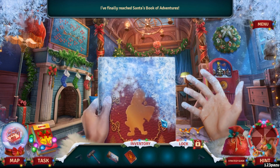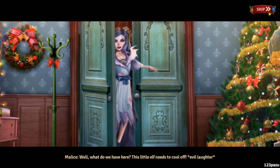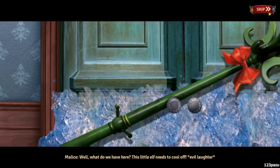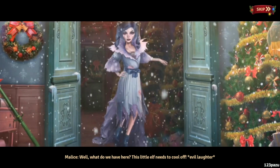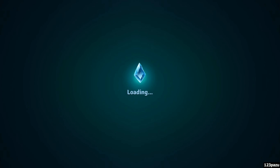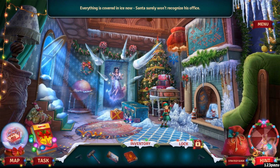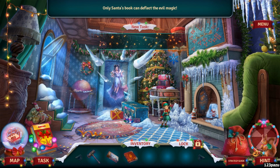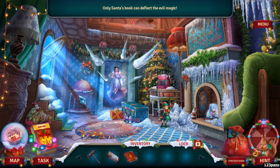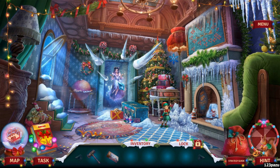Ooh, it's frozen though. Why is it freezing? Well, what do we have here? This little elf needs to cool off! I guess they have opposite powers. One is ice, one is fire, guys. Everything is covered in ice and snow. Santa surely won't recognize his office. Drive Malice away! Yeah, her magic is ice, everyone. Using ice powers. Drive her away using the book? Would that work? Is that a spell book?